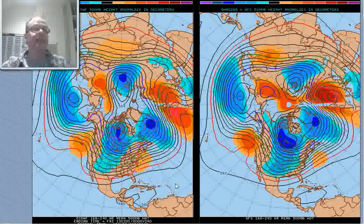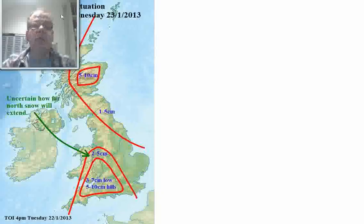I did think that February during the early part would go cold again, and it wouldn't be between the 10th and the 15th before we saw milder weather coming through. Still stick with that idea.